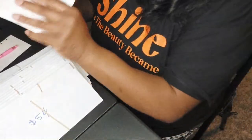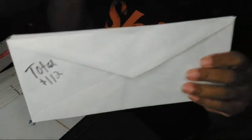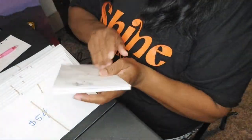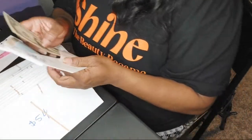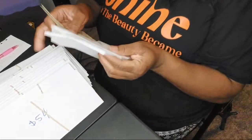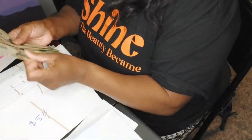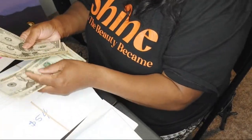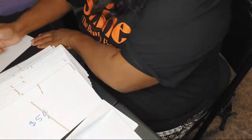Next envelope is 112. And one thing about doing the envelopes the way that I do, since I picked them, some of them be high. Y'all gonna see some high ones, y'all. And I was like, ooh, yeah. I had to scrimp and scrounge for that. I had to work it in my budget some kind of way. 20, 40, 60, 80, 100, 110, 111, 112. So that's 112. Yeah, y'all gonna see some big numbers.